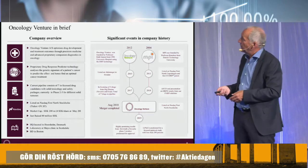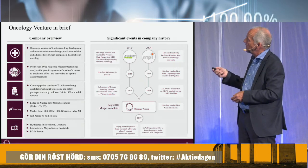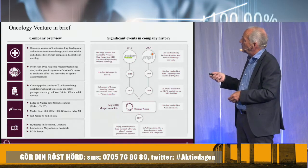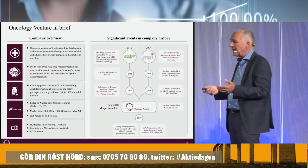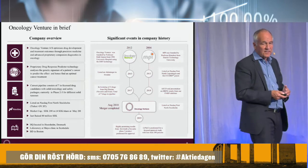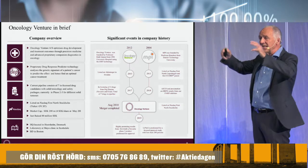Company, we were formed in 2004. Actually Sten Knudsen formed MPI in 2004, Oncology Venture was formed in 2012. We had Oncology Venture listed in 2015. We merged the 2 companies in 2018 to get full access to both the drug development part and the response prediction that Sten Knudsen had invented. So Sten Knudsen invented this whole technology back in 2004 and has basically worked on that for 15 years before we are now ready to use it in patients, and we can see that it works in practice.